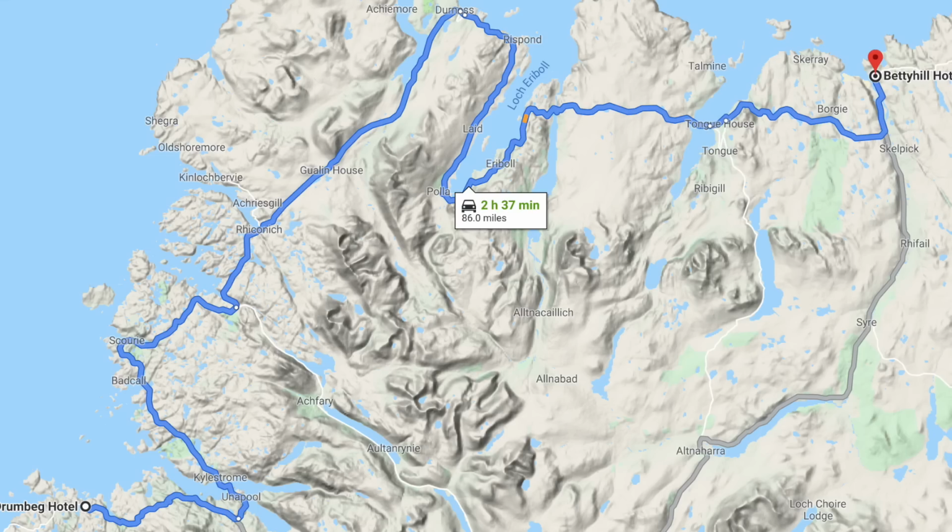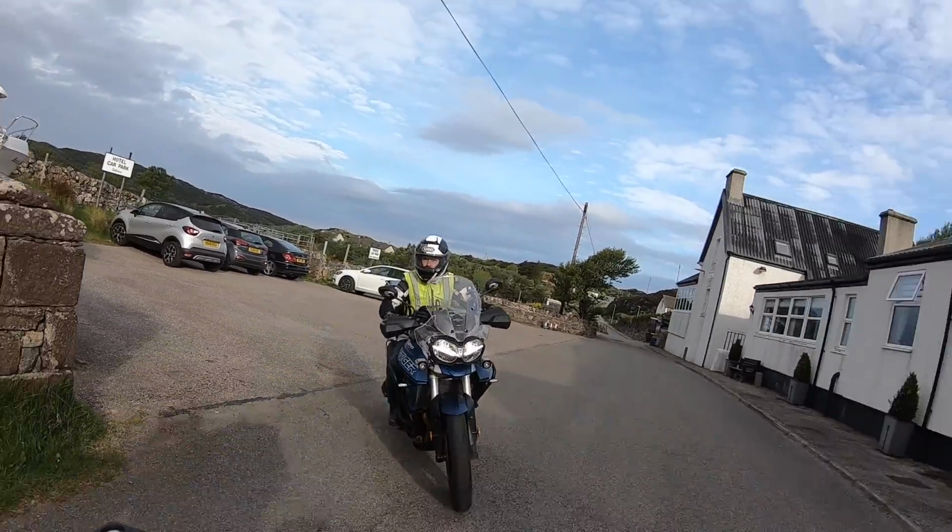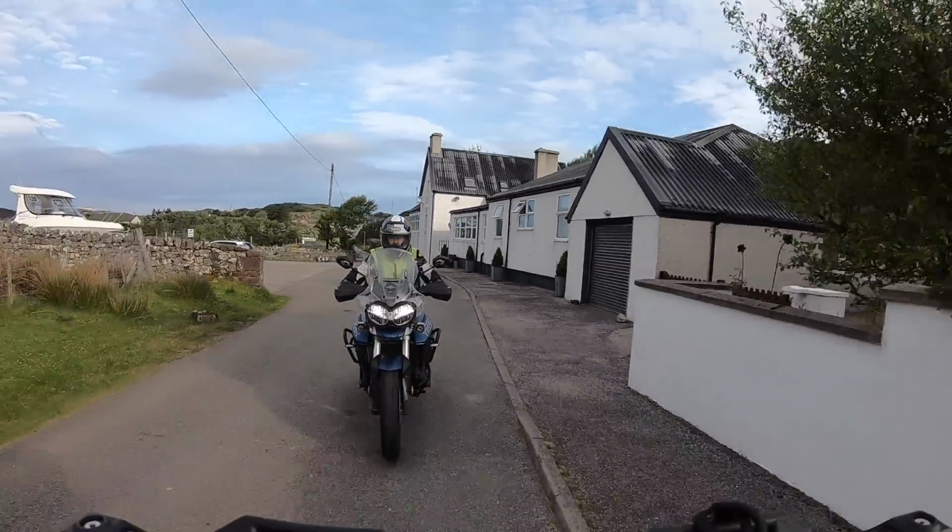We set off reasonably early before breakfast because we could always get breakfast somewhere en route, and to be honest we really wanted to enjoy the road rather than be worried about what we're going to meet coming round a blind bend. So we thought we'd go early and we'd beat the traffic.